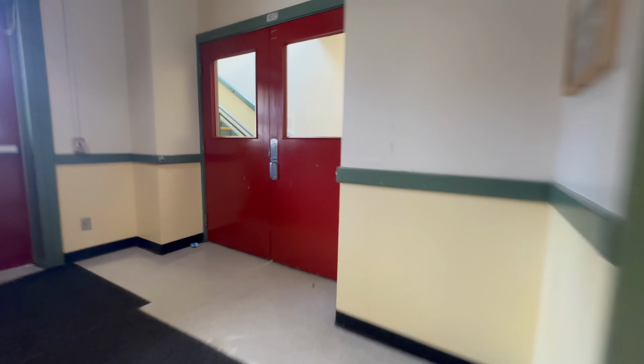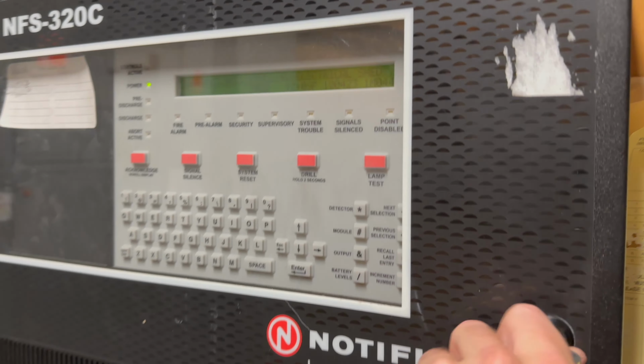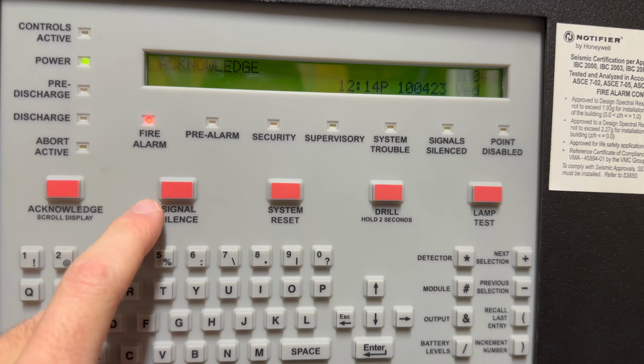Co-worker can check the modules. Good enough for me. Hello? Where'd you go? Oh, there's doors here. Forgot about that. We good? I don't care about him. You checked him. Mod 44.